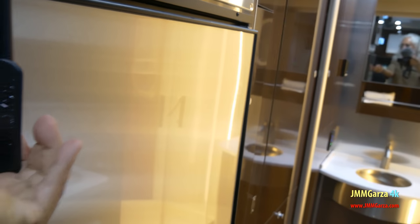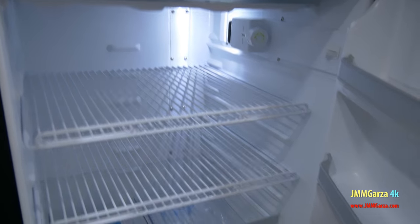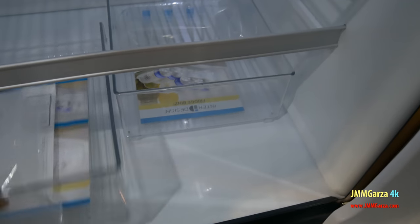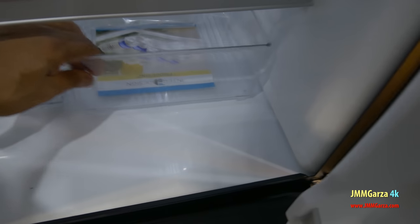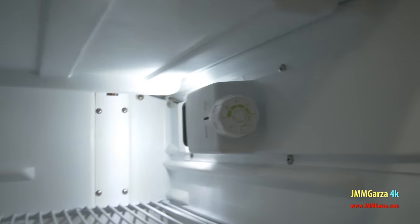Of course, I always have issues opening up refrigerators. Okay, I got it open. And there he is. He wants to close on me. No, let's keep it open. Nice little metal, not plastic, metal shelves. And they have these little containers that you can move around here and there. There's the controls. And right over here is some drawers. And this is metal again. Very nice. I like it. Solid as a rock. Not really, but it's pretty solid.